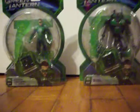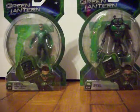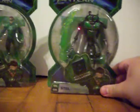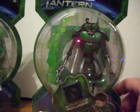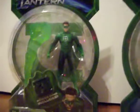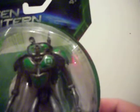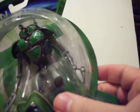Both figures have the same packaging look on the front, plus a Green Lantern logo behind them, and around the edges, going all the way around, is the Green Lantern oath: brightest day and blackest night, no evil shall escape my sight. Let those who worship evil's might beware my power, Green Lantern's light.